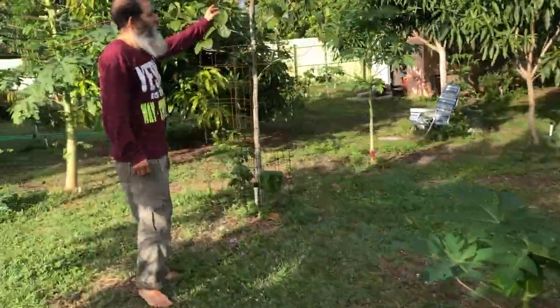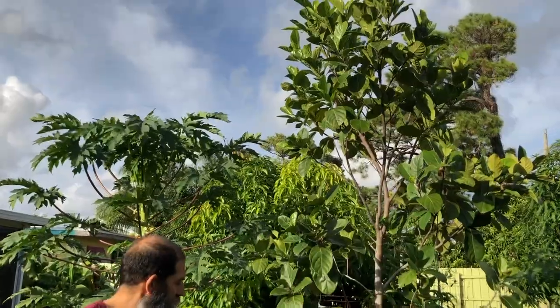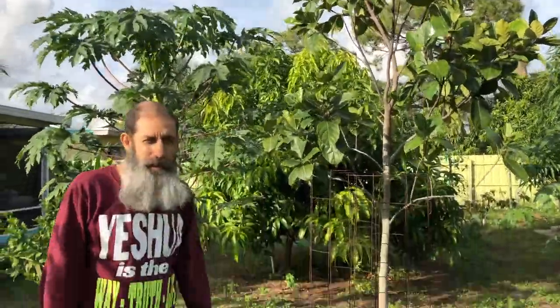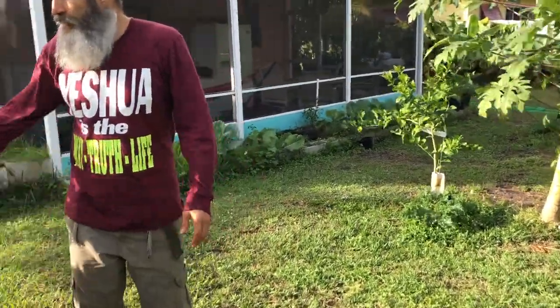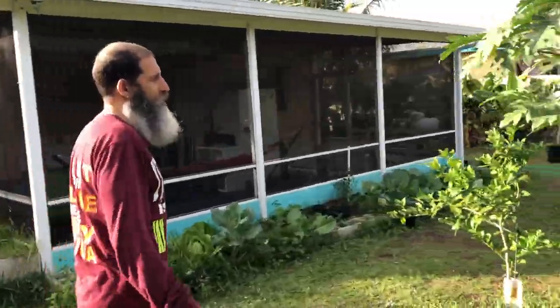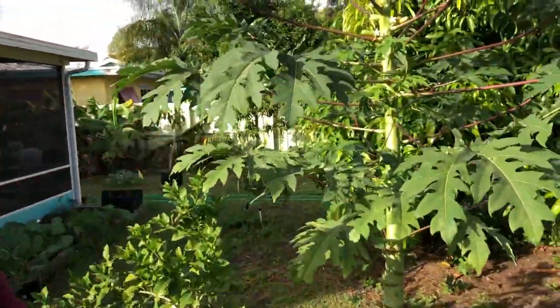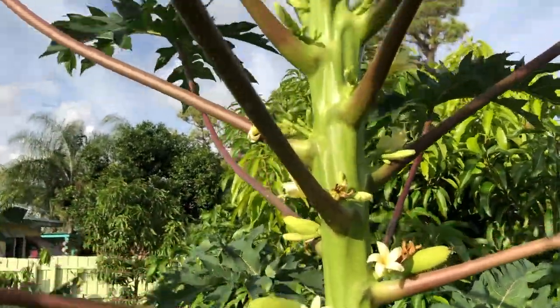This is another jackfruit tree. As you can tell, I love jackfruit, and this is growing really nice as well. It's a good spot, and I got tomatoes down there at the bottom. And again, I got papayas growing all over the yard, papaya trees, just to fill in some spots until these other trees grow nice and big. Here's another papaya tree. I must have maybe 10 different papaya trees.